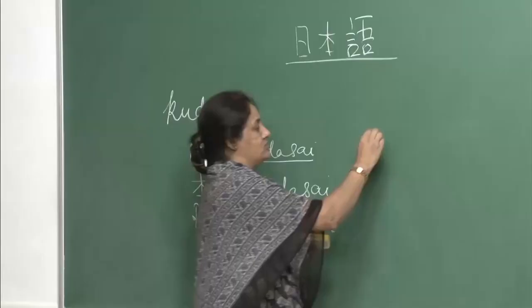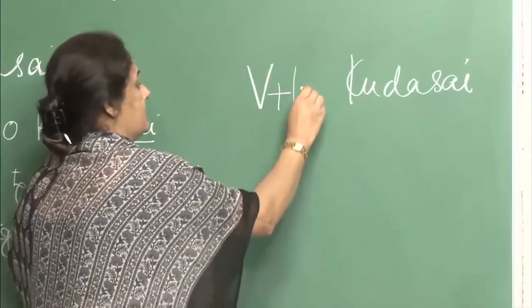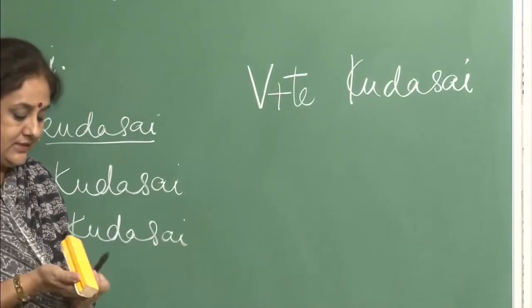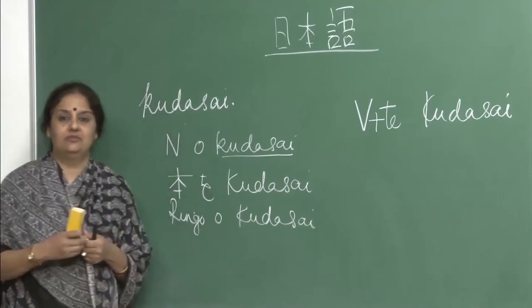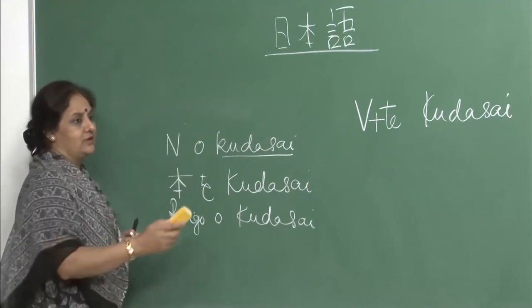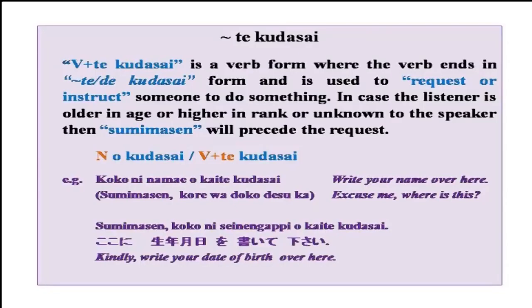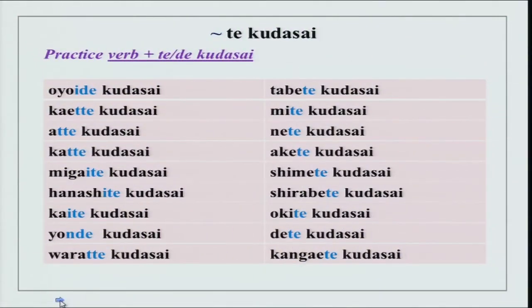Now, this kudasai is being used with a verb: verb in te form plus kudasai. Basically, this te form is new. With the help of the te form, you can say a lot of things and express better. You can join a lot of verbs together and say what you want to say in a better way. You can convey more, in short. So, the te form is extremely essential. It is important. Over here you can see noun o kudasai and verb in te form plus kudasai. Now, what I want to do first is, I want you to practice this and then I will tell you what exactly it is.